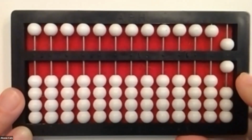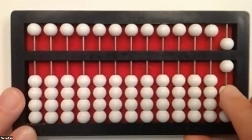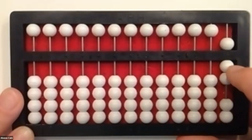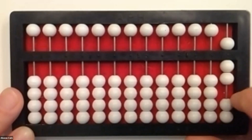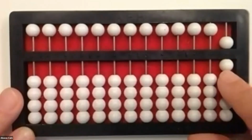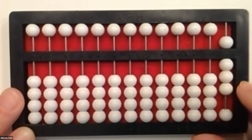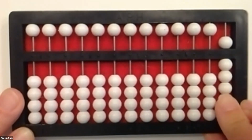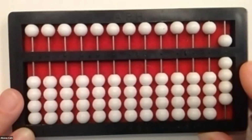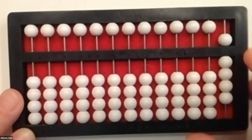I bet you guys already know what 7 is. In my 1s column, let's add 1 more bead. Now we have 7. My 5 bead plus 2 1 beads, 5 plus 2 equals 7. So we can count 5, 6, 7. We can add another 1 bead to make 8, and my last bead to make 9. Now I have all of my beads pushed against my separation bar on my abacus in my 1s column.